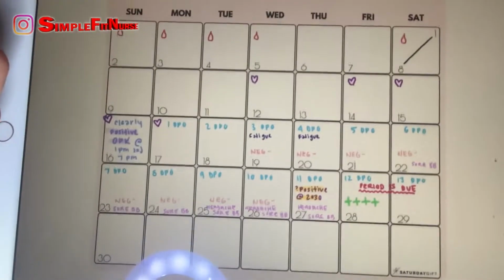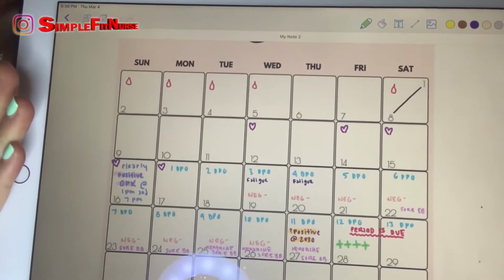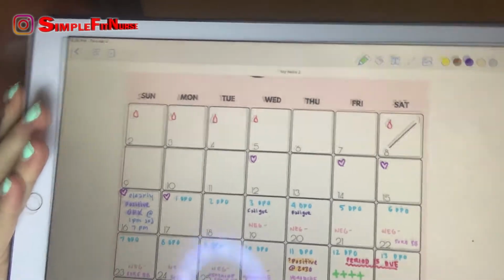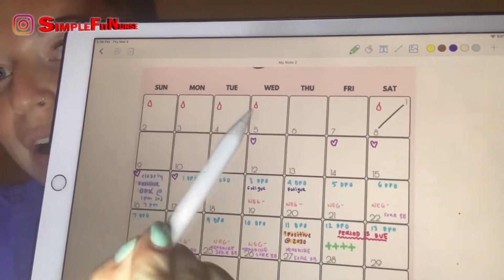So I also recommend using or making a little chart kind of like this. This is what I did. Hopefully you can see there. So for me, this was in August. So I started the month, my period started on day 1 of August. You can see starting over here, and then 2 through 5 there.